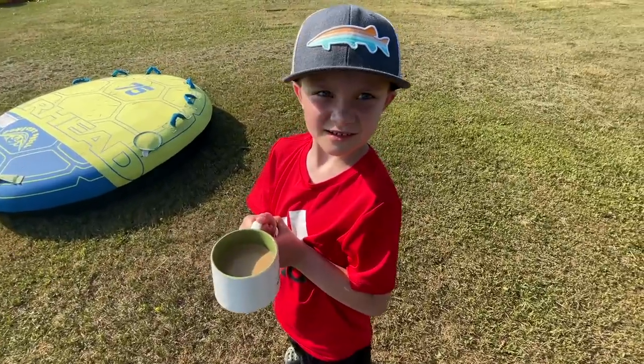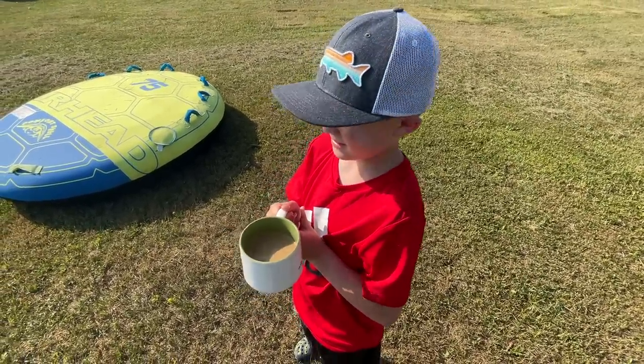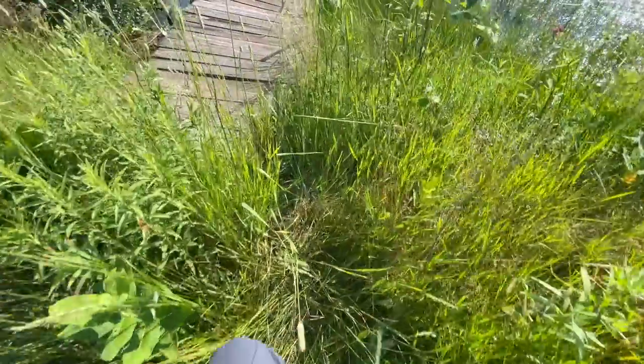Liam, you're already on the dock. No bites yet? Some bites. What were you throwing? I was throwing crappie bait. A little crappie bait, okay.